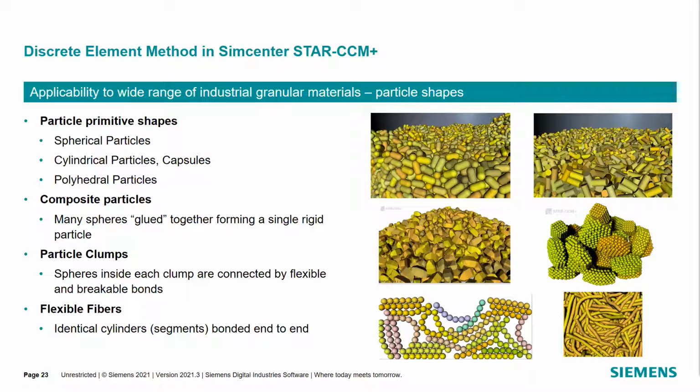They can break apart also by particle clumps. And all of this comes to saving compute time rather than modeling every particle at the same time. And then lastly, identical cylinders bonded end to end. There's been some interesting things in the last few years of modeling fibers, and also there's an example last year of modeling a lawnmower cutting grass using DEM bonded particles to represent the grass and the cut, together with the CFD fluid flow of the air within the mower bed. So very interesting stuff.